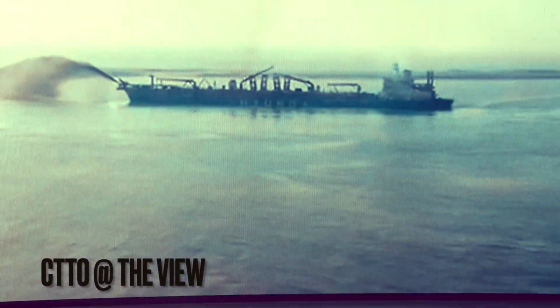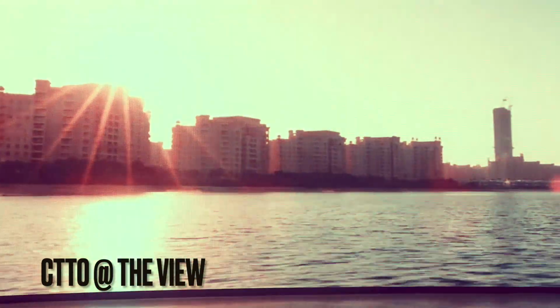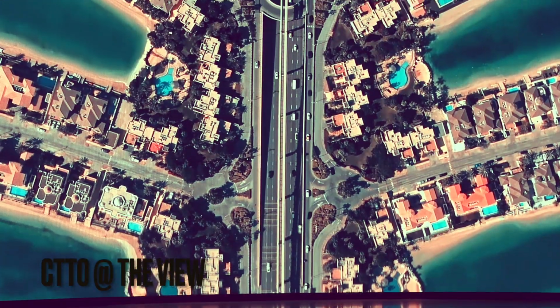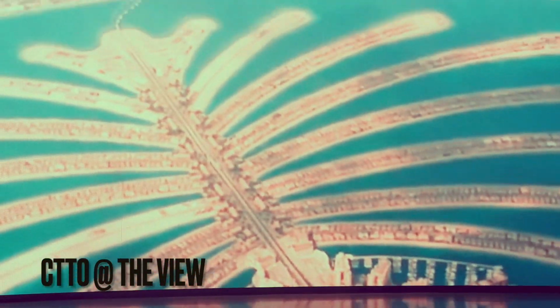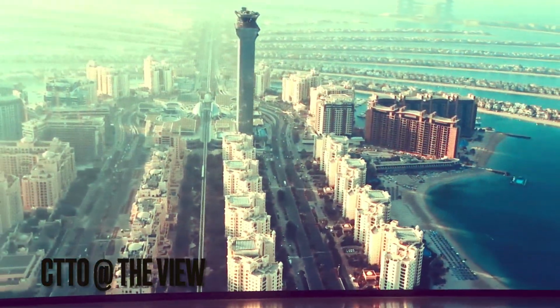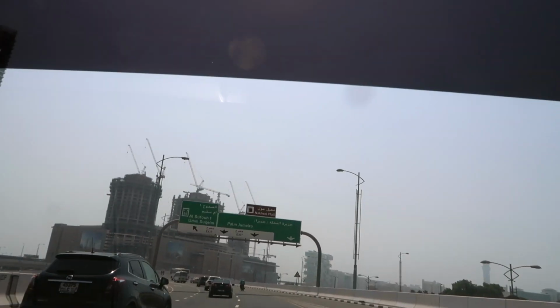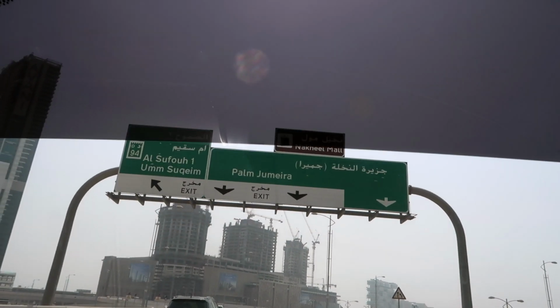The View at the Palm is a public observation deck which offers a stunning 360 degrees view, towering 240 meters above the world-famous man-made island, the Palm Jumeirah. It is currently located on the 52nd floor of the Palm Tower and directly connected to the NAKHEEL Mall.